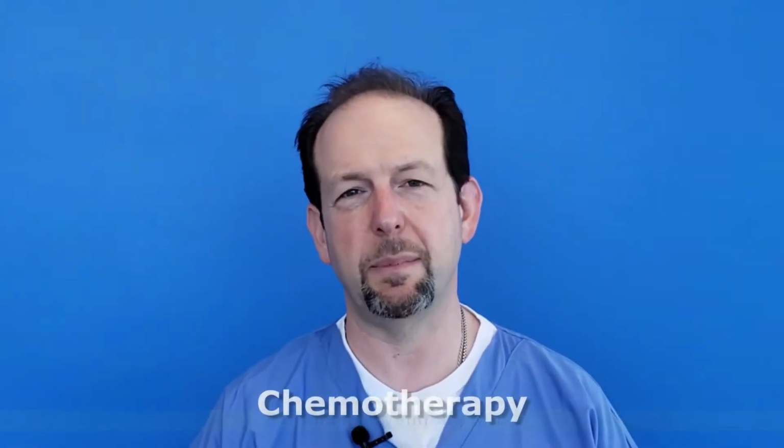Chemotherapy is something that needs to be considered when we're considering breast reconstruction. The reason it's important to consider this is that chemotherapy inherently weakens the immune system and decreases the ability of the body to heal wounds. Surgical wounds are created always when a mastectomy is performed and a reconstruction is performed.